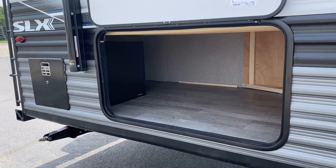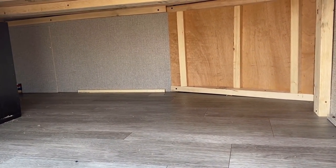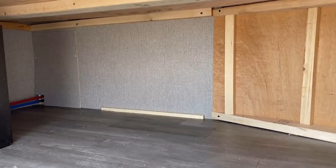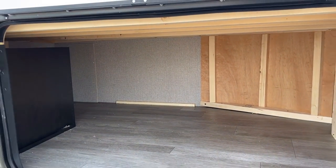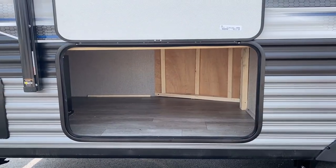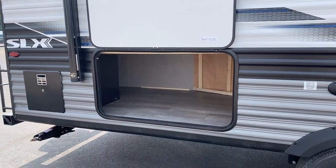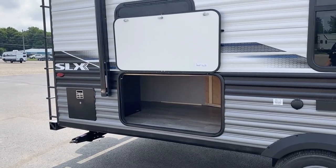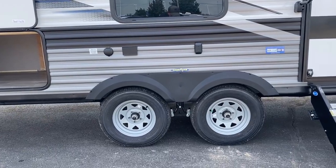And there's a lot of people who, when they see an outside kitchen or a camp kitchen, whatever you want to call it, they'll say, can I get it built without that? And most of the time you cannot. Most of the time those are standard with very few exceptions. I love it that Jayco actually just gives us an option for just mega storage out here. Big folding chairs, portable picnic tables, all that stuff could very easily fit right in there. And a TV for our outdoor area, should you be so inclined.